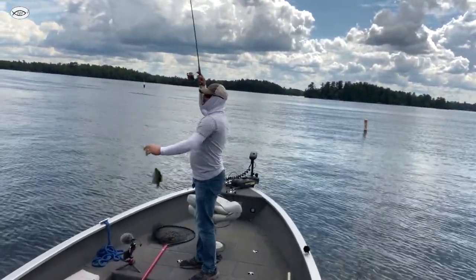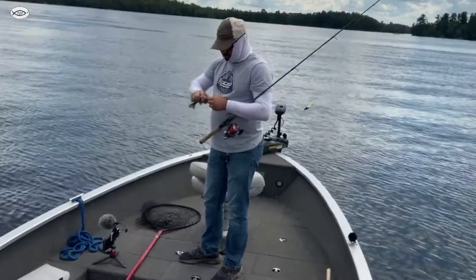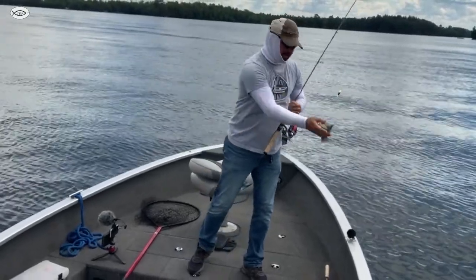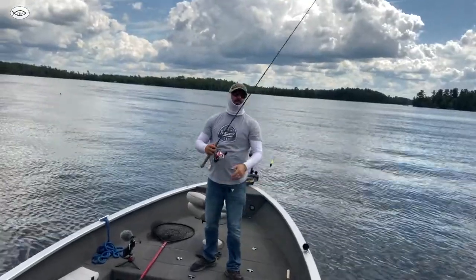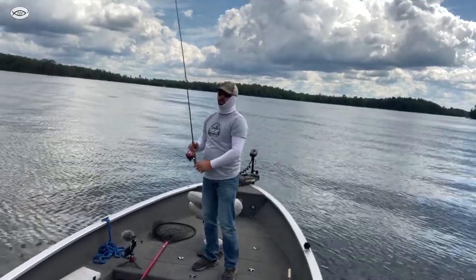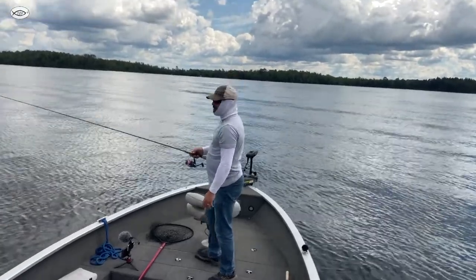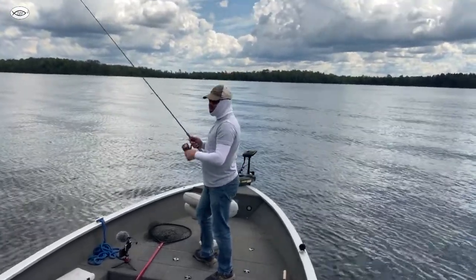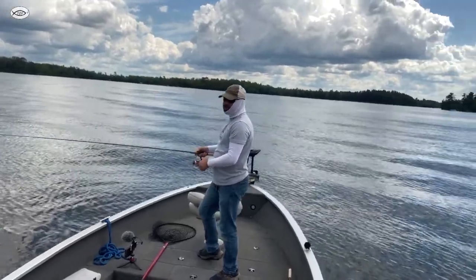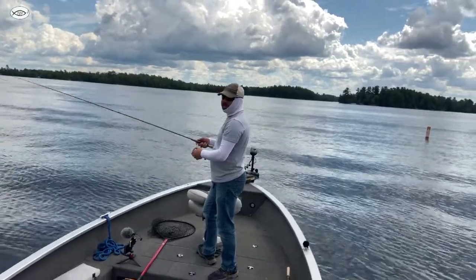Whoa, back into some bluegills. Man, it's been a tough day. Not that I haven't caught a lot of fish, a lot of small fish, a lot of these 6-inch bluegills. But it's been fun. I underestimated the boat traffic today, being a Sunday. I should have known better. But you can only fish the days you're given. And I was given today.